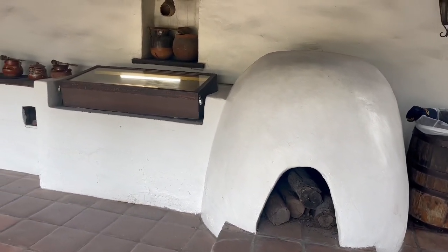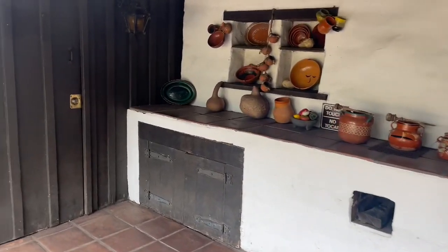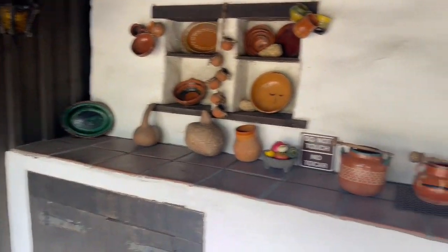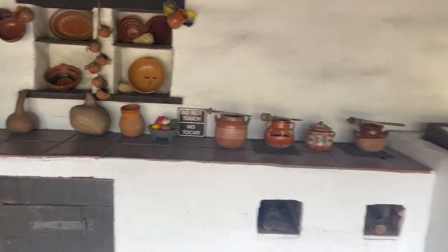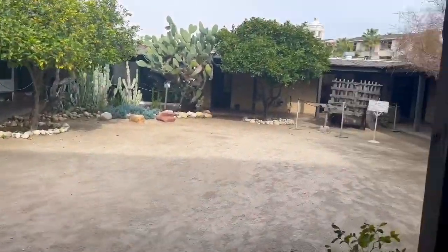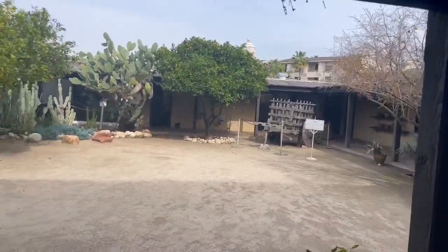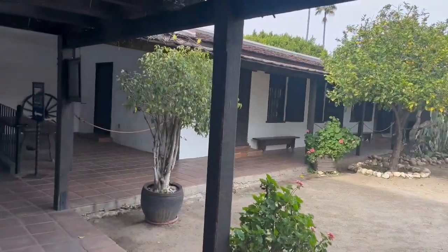Have you been here to Olvera Street? Make a comment. What do you think of the history of LA? Bet you a lot of people didn't know that all this land belonged to Mexico. Beautiful house here. Come visit, free admission. Olvera Street.